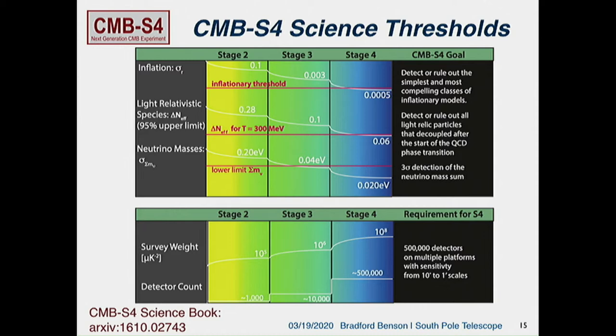And what's exciting is you can connect a lot of this new physics that I've been talking about, relative to inflation, these constraints on light relativistic species, the neutrino mass, pretty directly to the mapping speed of different experiments, in particular this detector count, going from a Stage 2 experiment that has over 1,000 detectors, a Stage 3 experiment that has over 10,000, and then the CMB-S4 experiment would have over 500,000 detectors.